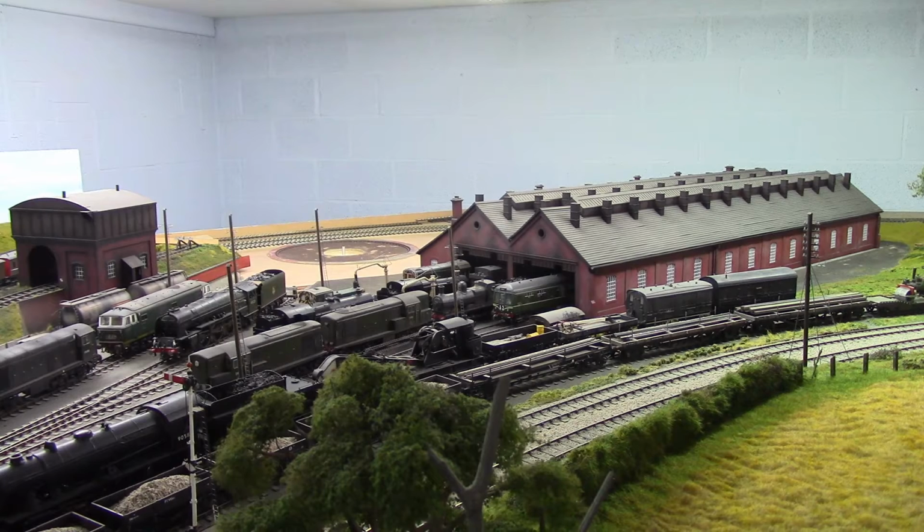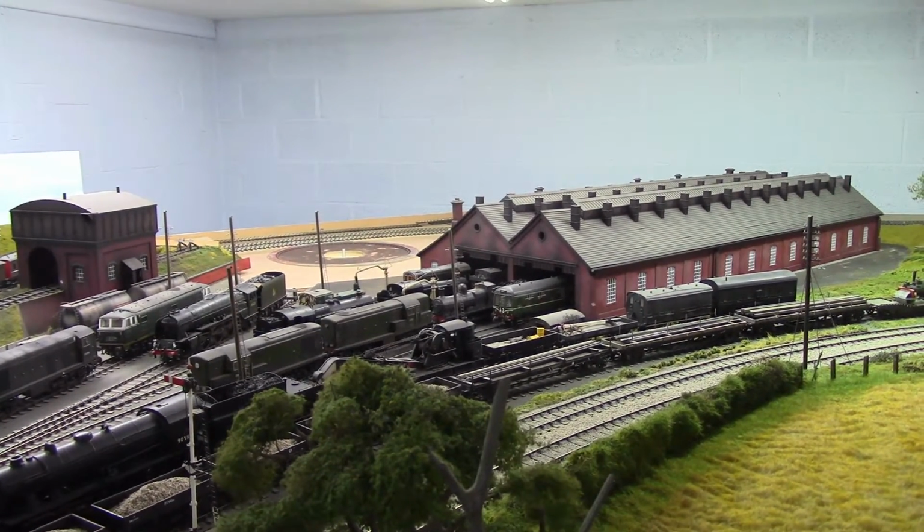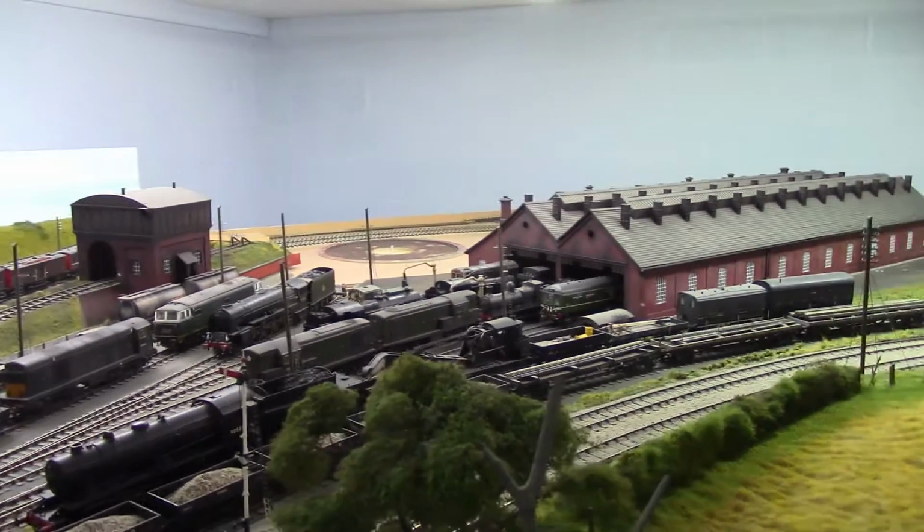So the view you see now is of the main engine shed building. To give you some idea of scale, it's probably about a metre long, I would think, by about 500mm wide. It's been purpose built. It was a one-off. I'll try and get some shots of the inside because the detail is actually very, very good, as is, and I'll just pan across very slowly. Keep that as it is there. Just turn this very slowly round.